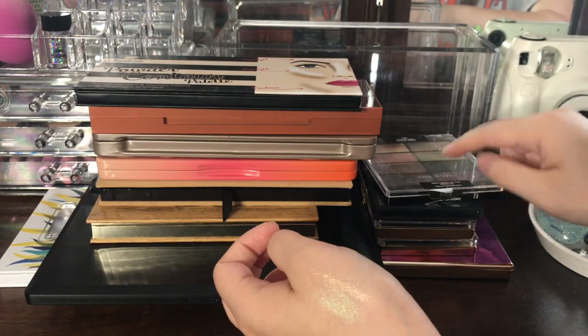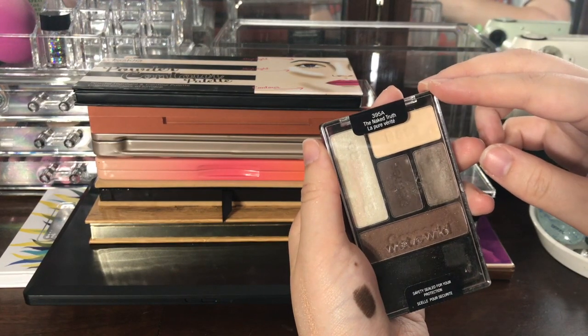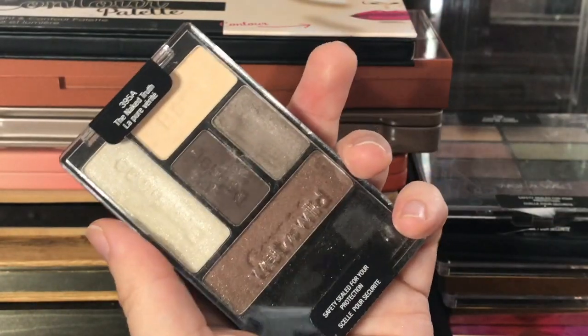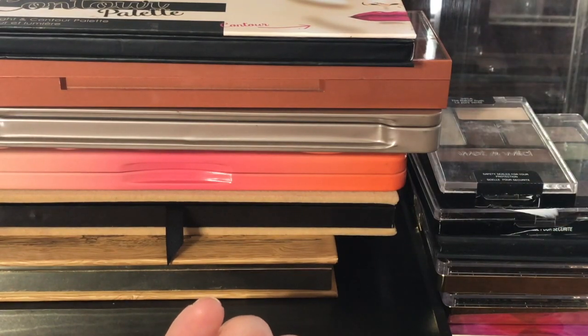I really like these. And I have, which one's this one? The Naked Truth. Natural colors. If you're into natural colors, the drugstore is honestly the way to go because they're really good for the drugstore. These are the older formulas. These are from the older formula.